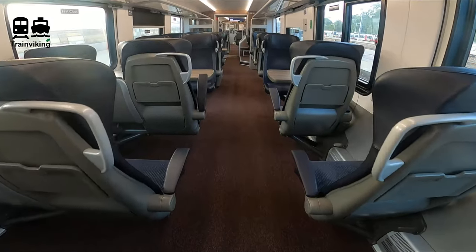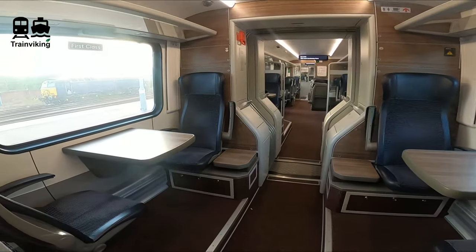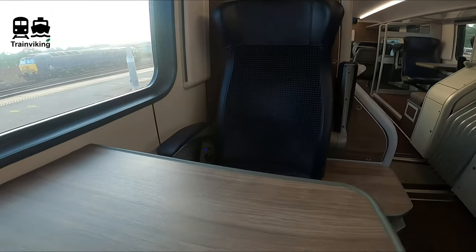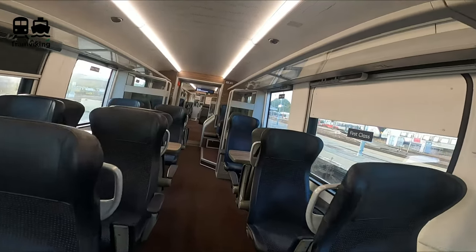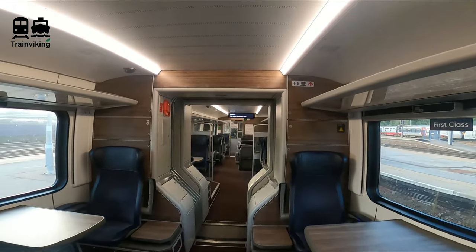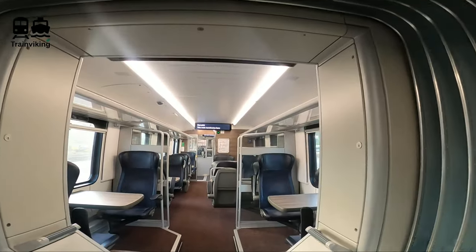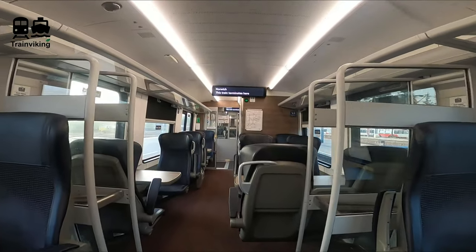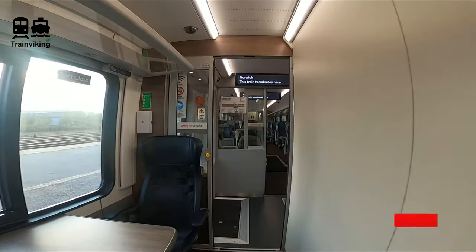In general, it's easy to upgrade to first class, at least for my ride in the weekend. For only £10 extra, you can take a seat in first class and upgrade your ticket to a first class ticket. I don't know what rules will be applied when you're traveling in the peak hours. Just ask the railway staff. By the way, meals and drinks are not included at the moment when you're traveling in first class within these trains.